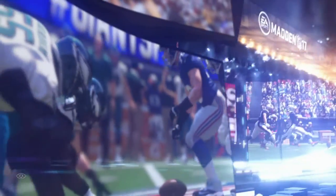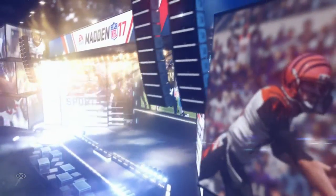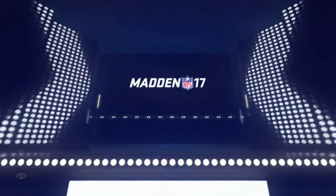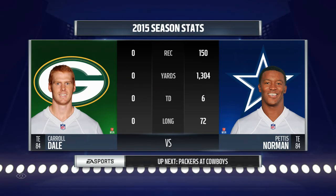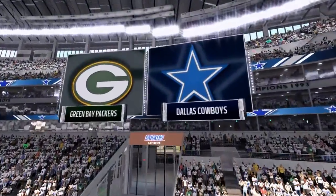Everybody, I'm Larry Ridley, and this is the NFL on EA Sports. A pair of tight ends will be on the field today looking to do whatever it takes to give their team an advantage. It's the Packers going up against the Cowboys. So with kickoff approaching, let's send it over to our commentators here this afternoon, Raymond Godden and Charles Davis.